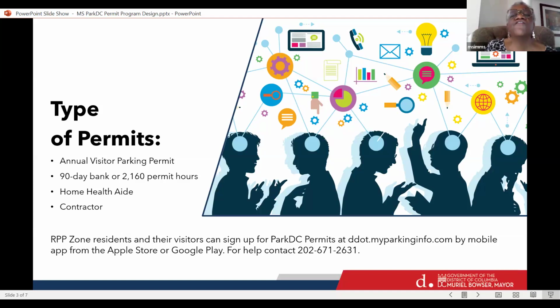So if you have 4 people staying at your home for 4 hours, can somebody put in the chat for me how many hours would you use of this 2,160 permit hours? Okay, I think it would be approximately 16 hours. 4 hours times 4 guests is 16 hours. And so you would take that 2,160 hours and subtract the 16 hours, and then you have some hours left.